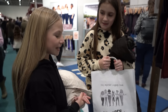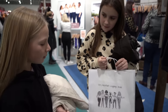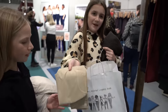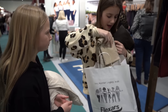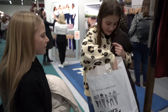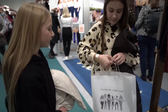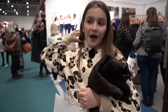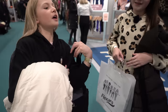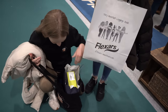So, well, Lexi has made her second purchase. She bought some jodhpurs, riding tights, at Flexars. You got some beige ones for showing. And I also got a white pair. They also wash up really clean. I've got a couple pairs at home. I'm gonna be wearing the white ones for show jumping. And I got the navy pair. I've put it all in my bag now.